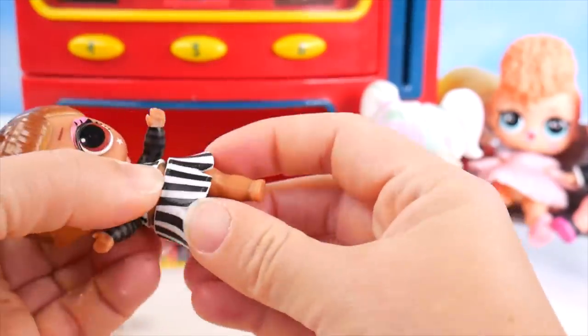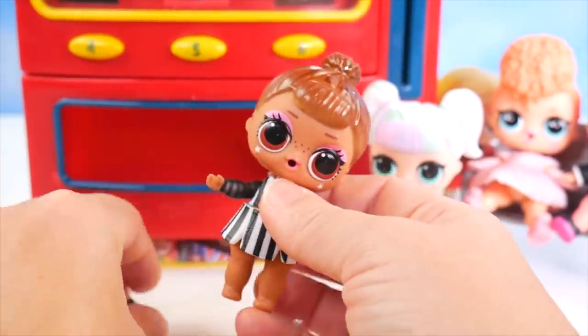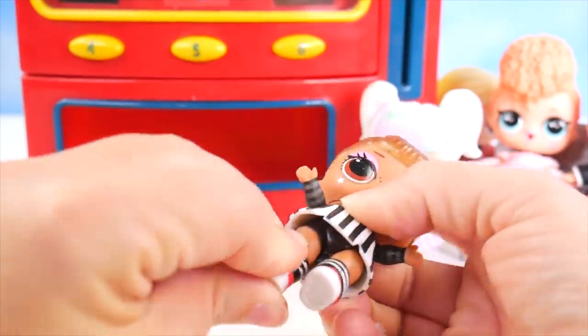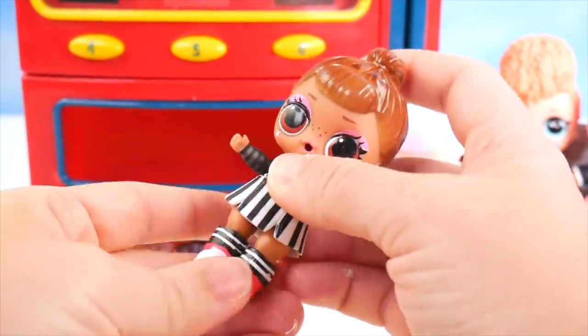Let's get her skirt on. She still gets to wear a skirt. And then we'll add these sneakers in here. And her bag even goes really well with that.